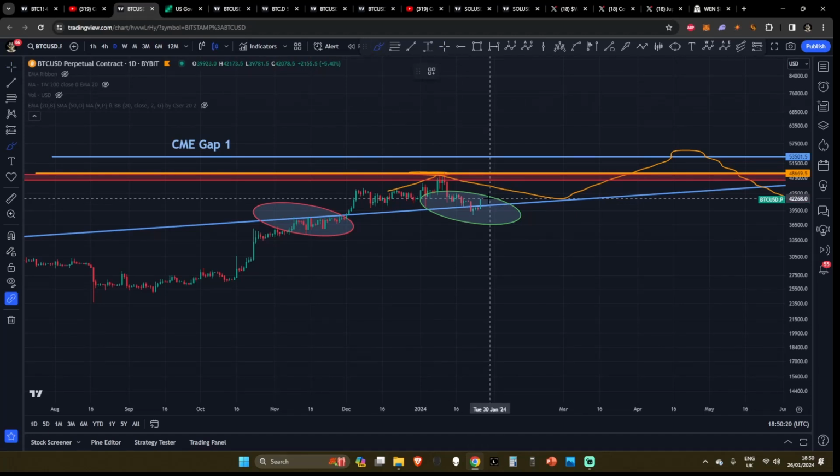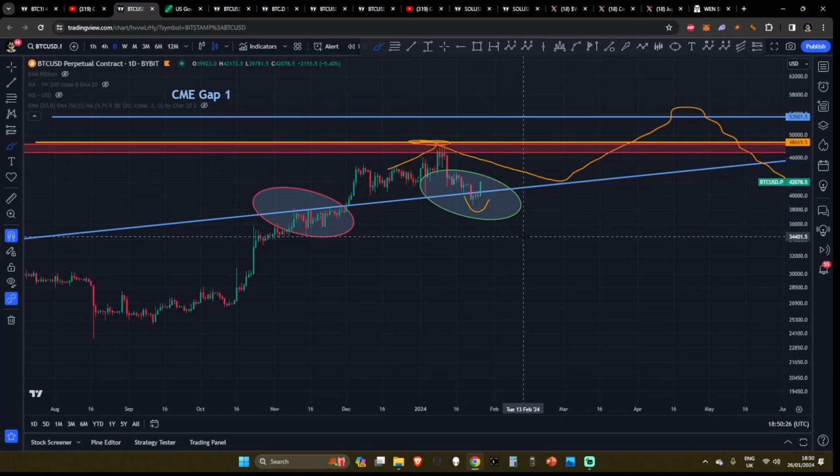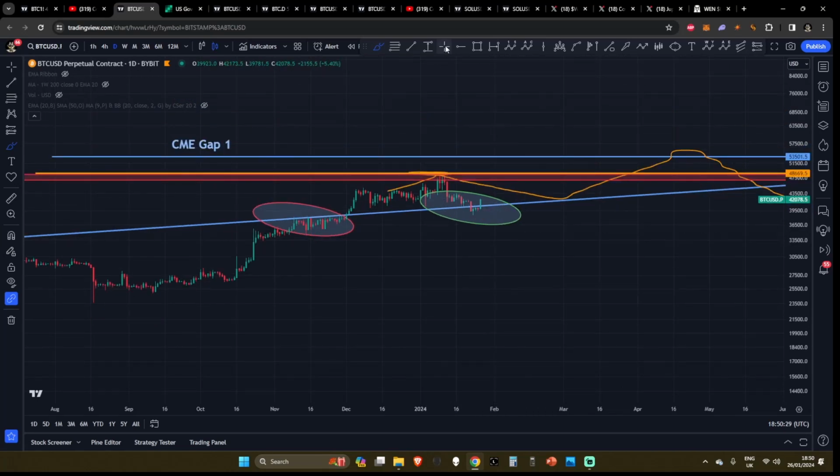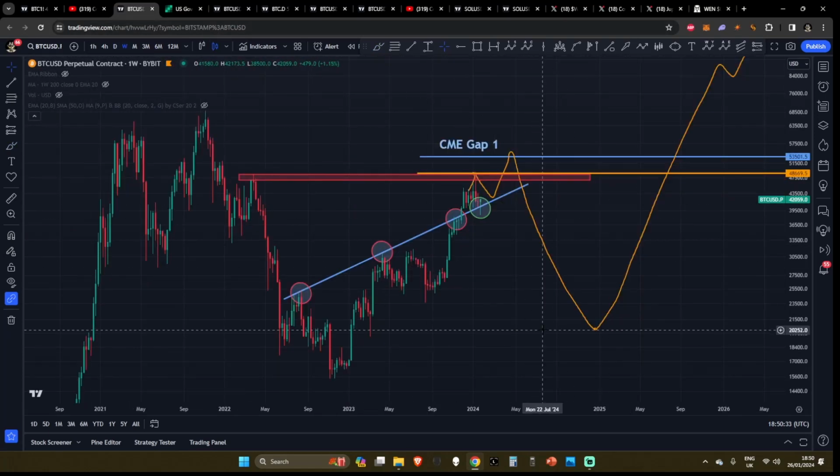This is a very, very quick SFP, swing failure pattern, we had beneath this level. I'm sure a lot of people were panicking. We're now back above the trend line. As you know, the saying goes, a failed move equals a fast move in the opposite direction. And that is exactly what we are seeing right now.